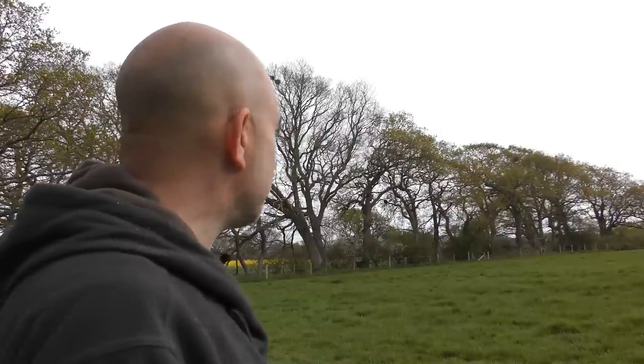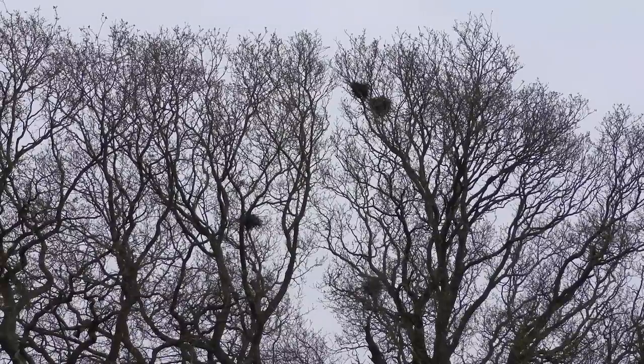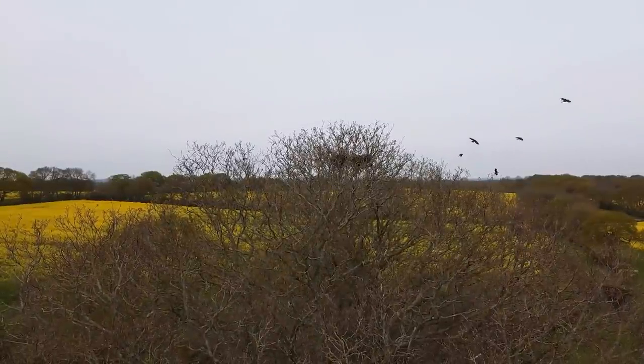I've just come down to this particular bit because I noticed there was a couple of rookeries. You'll see there's one just behind me here, and there's one over the other side of the field there. And I thought, before I come down and really hit them hard with a shotgun, I would just do a little air gun video.